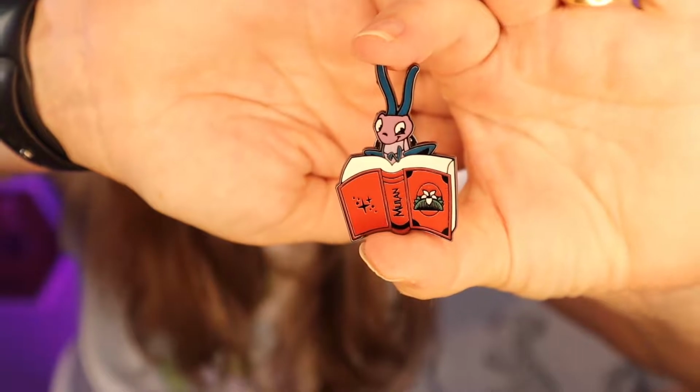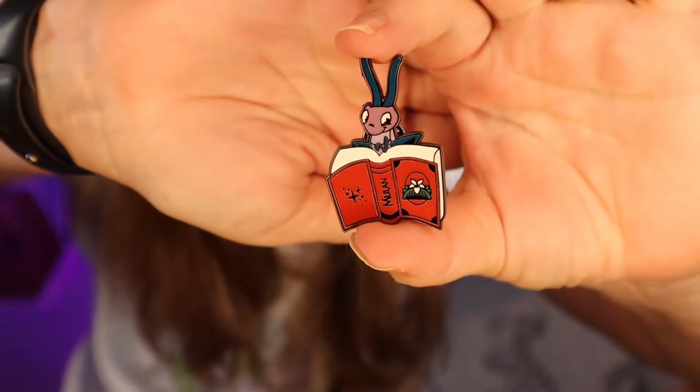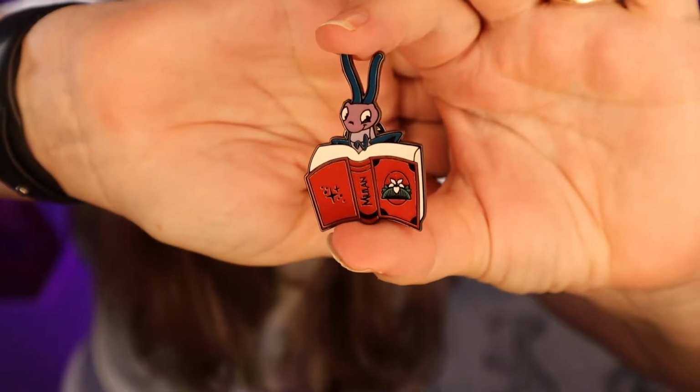So first and foremost, we have Cricky from Mulan. What do you say, Cricky or Crikey? I say Cricky because he's a cricket from Mulan. Oh, he's a lucky cricket. Well, that is a very auspicious way to start off this particular unboxing. All right, now we're gonna have 17 crickets, but it's gonna be great.